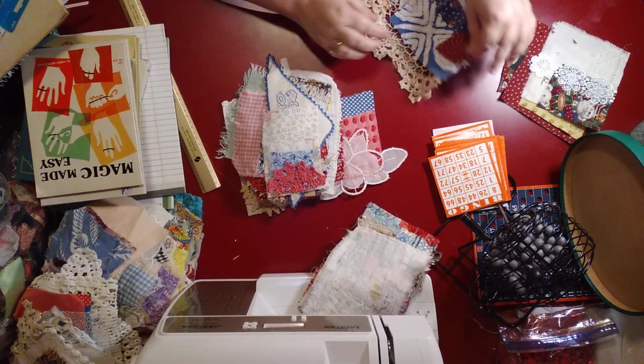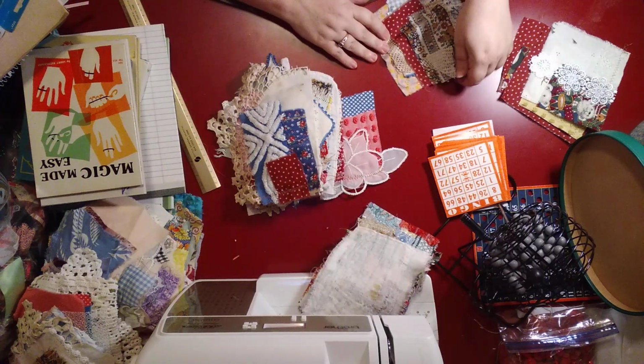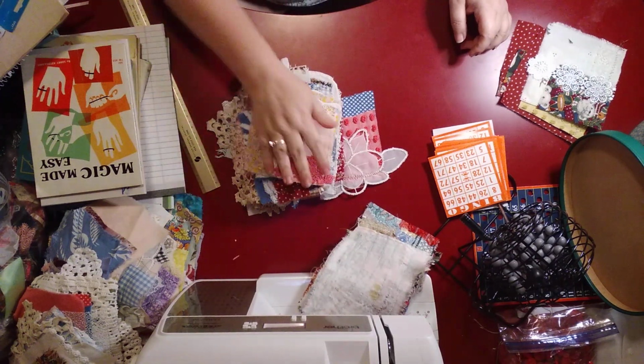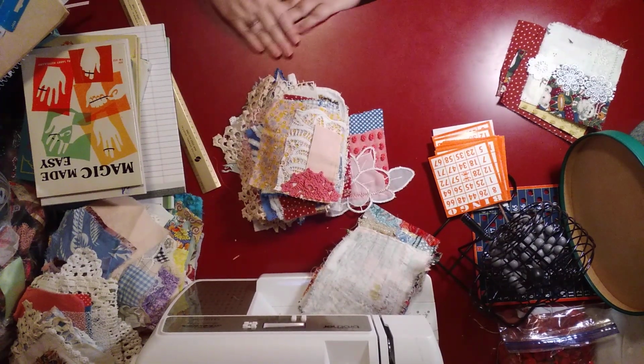So, yeah, I'll have these listed in the Etsy shop soon. I've been working really hard on them. I don't know, I probably have 200 sitting here that I've already sewn, and then I have the whole box that I'm still working on. I work on it at night when I'm watching TV.